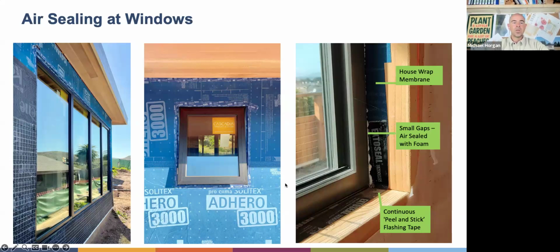So we're using a lot of flangeless windows, really good, high quality. They often call them European windows. They don't need to be European windows anymore. Lots of good American companies are making them, and lots of companies in Canada. The two on the left are Cascadias, and the one on the right is an Alpine window.